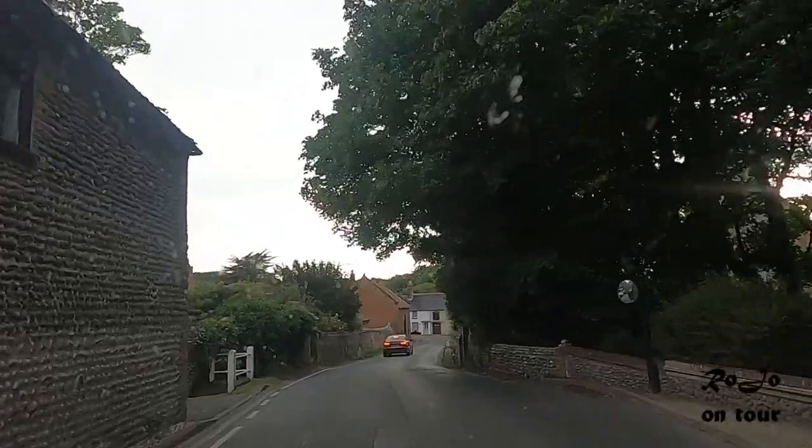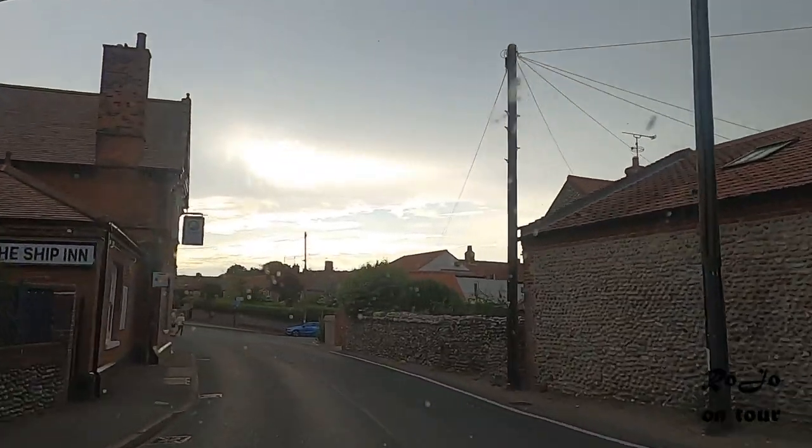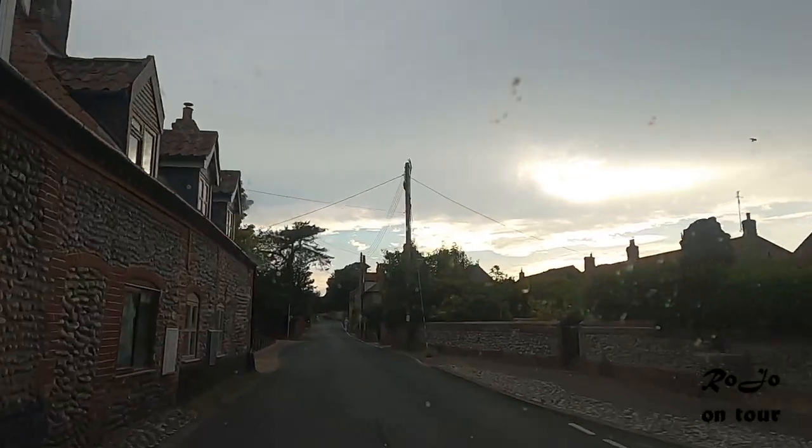After a good night's rest, we went to Wells-next-the-Sea. And also in this area, many houses with a kind of mosaic walls of pebbles.